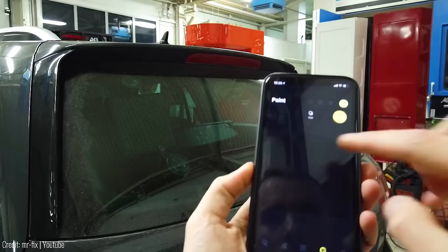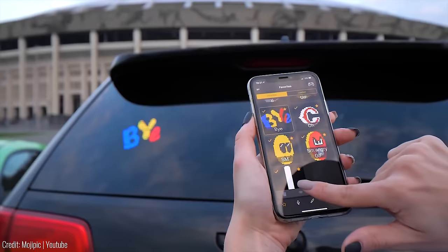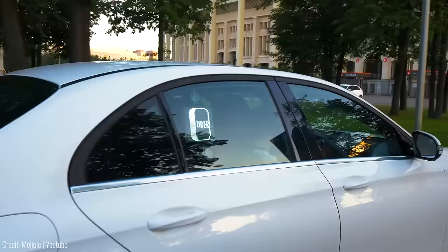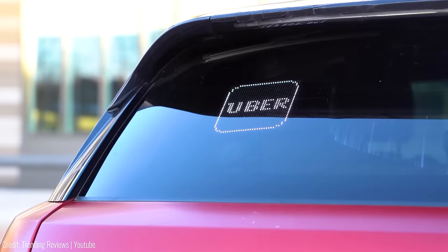Whether it's sending smileys to considerate drivers, displaying support for your favorite sports team, or spreading love, Mojipic lets you get creative while on the go. It's visible both day and night, grabbing attention without causing distractions. Perfect for rideshare drivers, Mojipic can help customers easily locate your vehicle by displaying their names on your window.